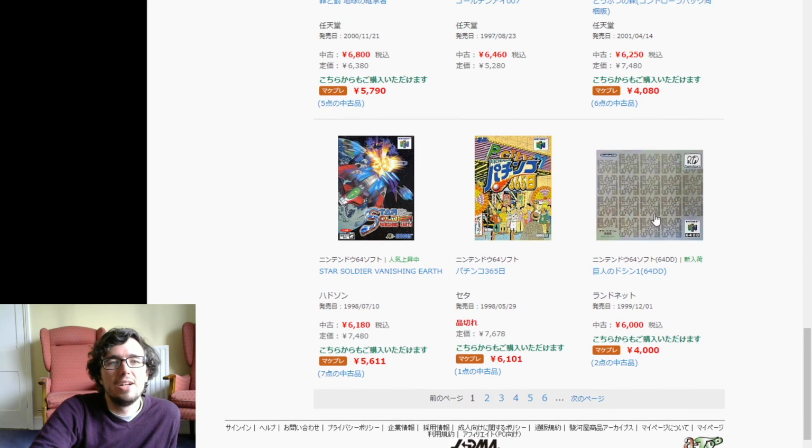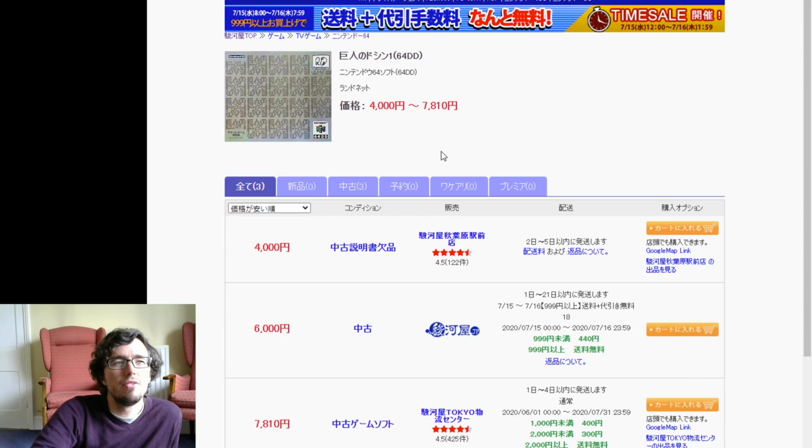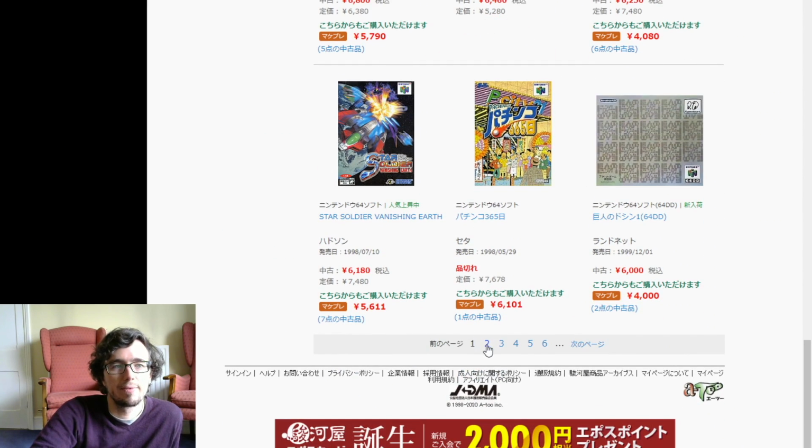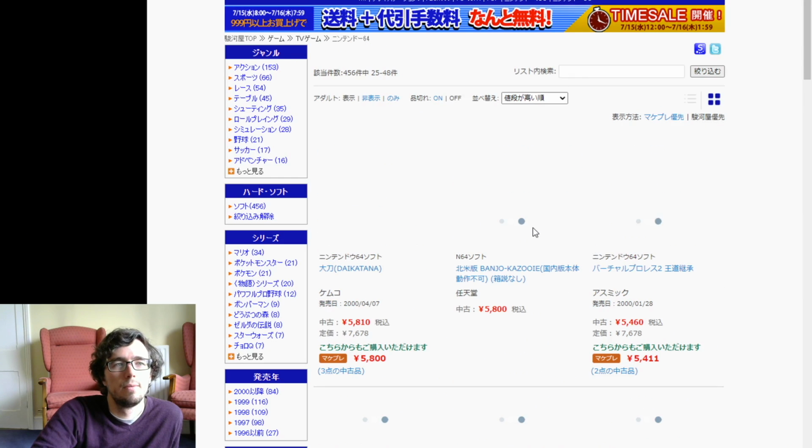And then over here we've got Doshin the Giant. Here's the 64DD game. From the main Surugaya website, it's going for about $55. And on the marketplace, it's going for $35. Now, why is that? Oh, because it doesn't have the manual. That's why. So if you don't want the manual, you can buy it for 4,000 yen, as opposed to the 6,000 yen for a complete copy. Let's go to page 2.